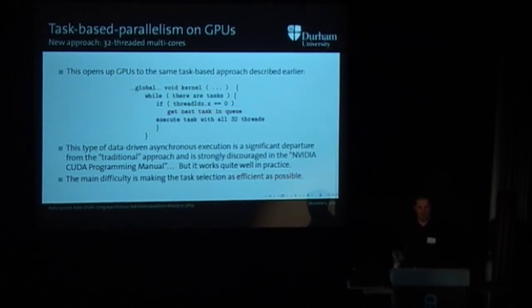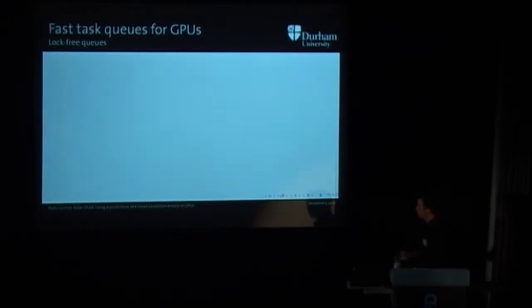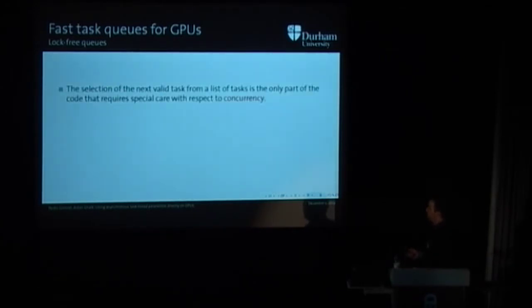This has to be done as efficiently as possible. So to do this, we're going to use something called lock-free queues. Conceptually, it's, well, I'll get into that. What we have to do, this is the only part of the code on the GPU that actually has to worry about other blocks being there working concurrently.